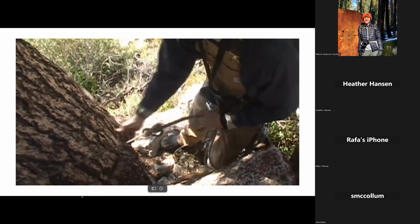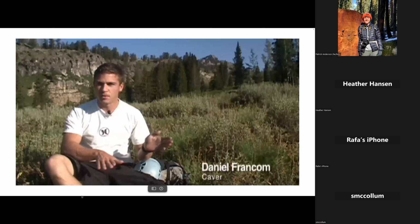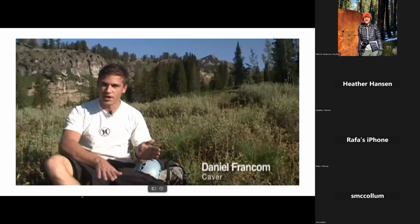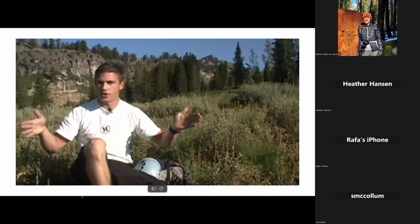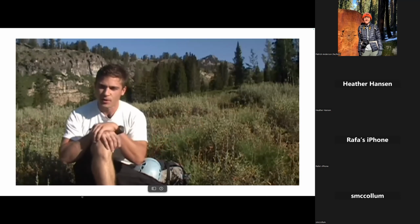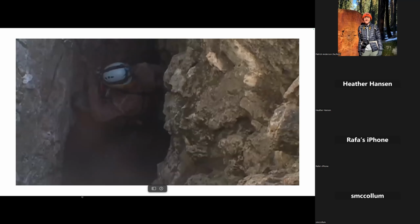Kind of a deceiving cave because you look down the entrance and it doesn't look that deep initially. It looks maybe 50, 60 feet. You can see kind of a ledge down there, but once you go past that, the chamber becomes much larger, you know, maybe 60, 80 feet wide. And yeah, it's pretty exciting.